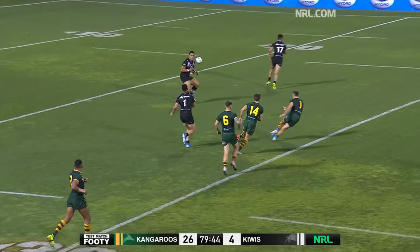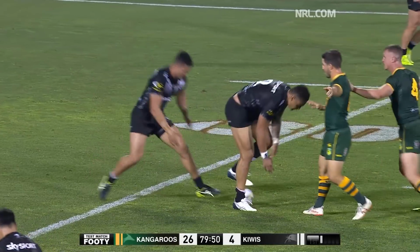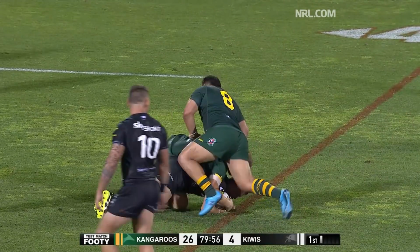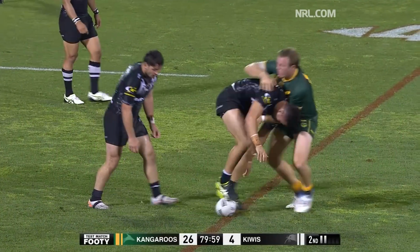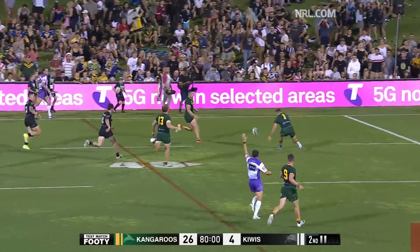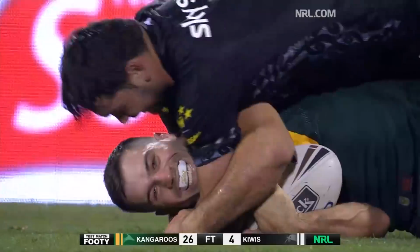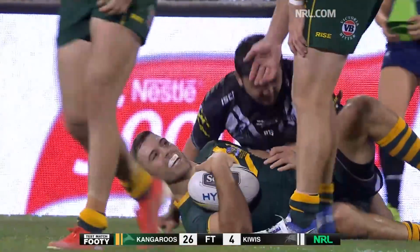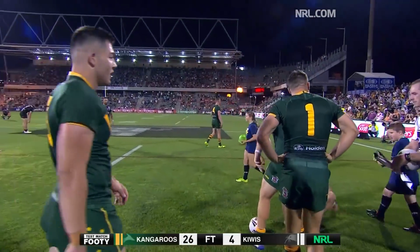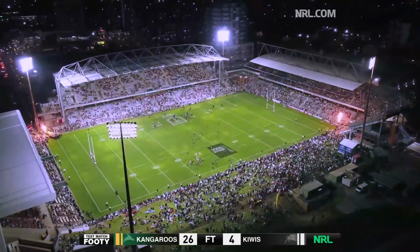And here's Roger, coming back and linking up with Maumalo, and he plays it just on the 30 metre line for Harawira-Naera to go to ground, and this will be, if in fact it is played, the last play. It's in front of us now with Brandon Smith chipping it over the top. Tedesco goes to ground, something that he wouldn't like to do without putting up some kind of opposition. But the Kangaroos have won this test match at Wollongong, well patronised by the local people. The Kangaroos 26 have beaten the Kiwis 4.